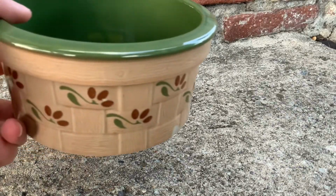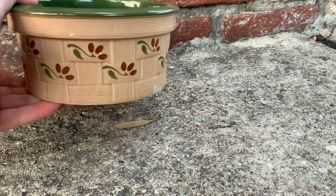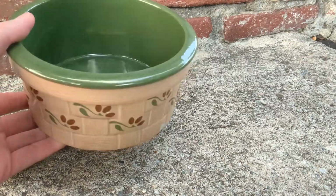So the first item I purchased was this little bowl. I found this at the thrift store. I'll be using this as a food dish for the rabbit.